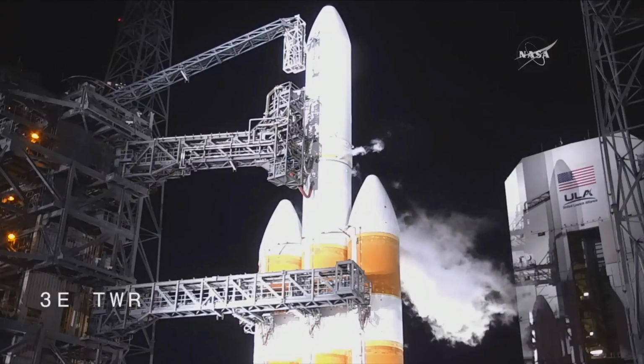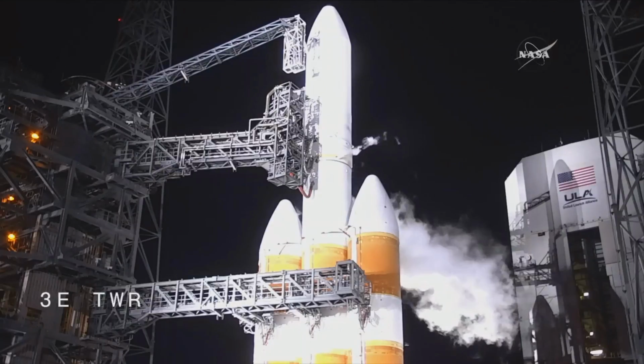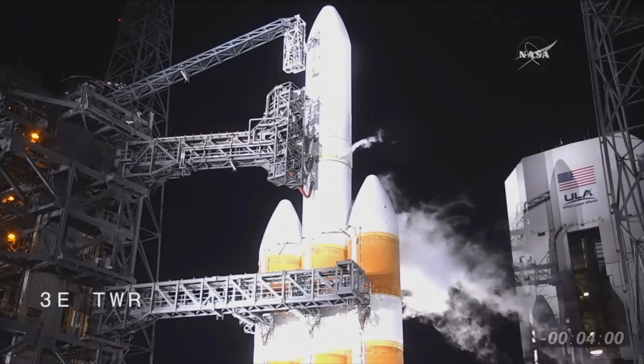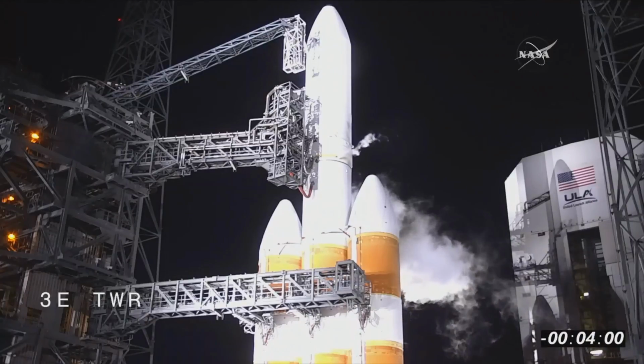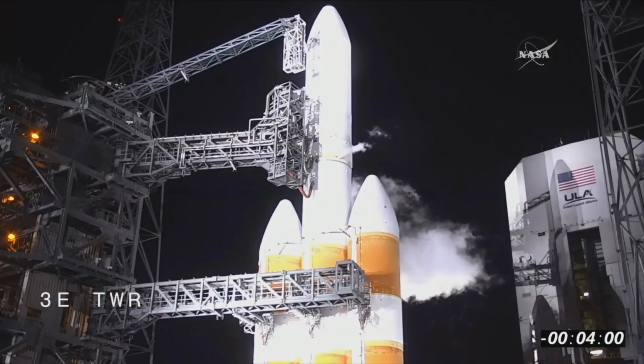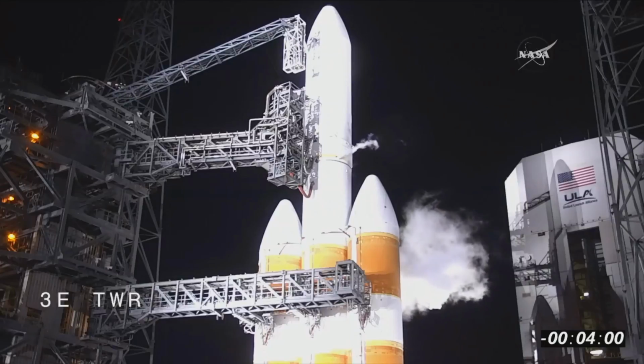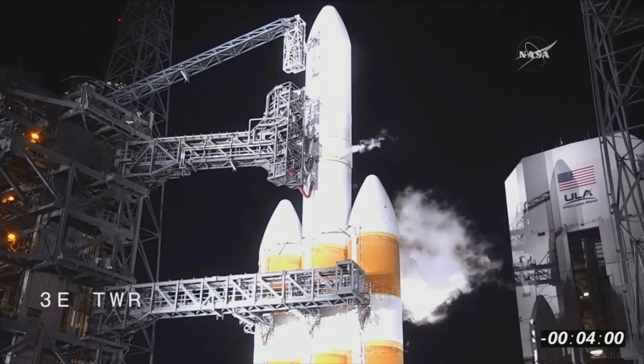From Delta Launch Control, we're at the T-minus 4-minute mark and holding. On your screen, you see the Delta IV Heavy with the additional third stage. Teams are continuing to work, although the T clock is stopped, and we'll bring you more information as we know it for the launch of NASA's Parker Solar Probe.